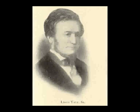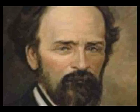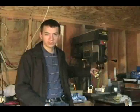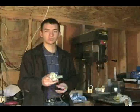In 1858, Linus Yale Sr. and his son Linus Yale Jr. reinvented an ancient Egyptian piece of technology. It's what we now call the pin tumbler lock. Chances are it's what's on your front door right now. Now we still have a problem. None of these locks are pick-proof. An experienced lockpicker can usually open them in half an hour or less.